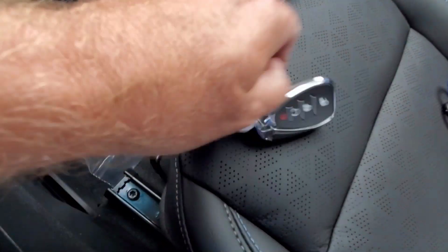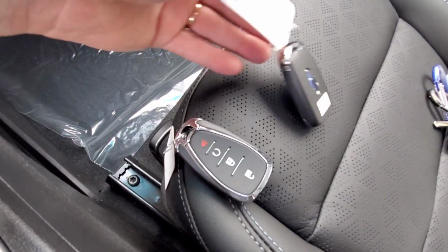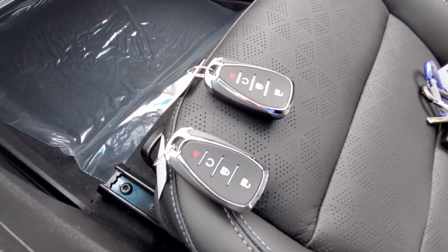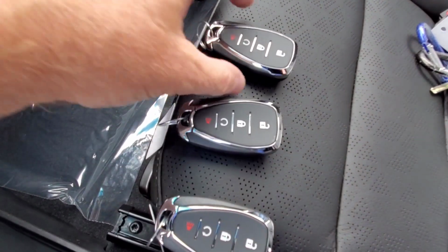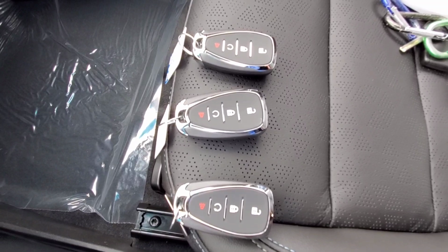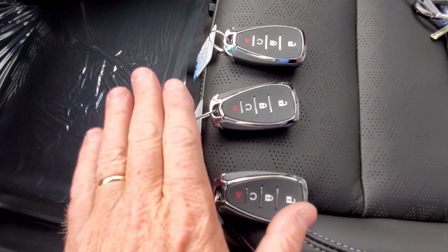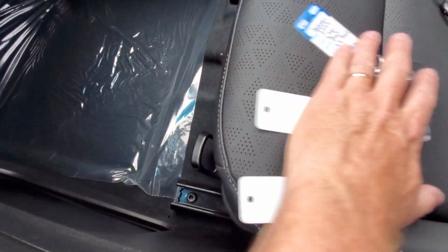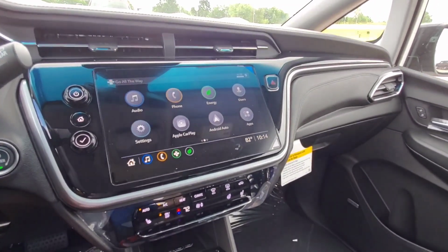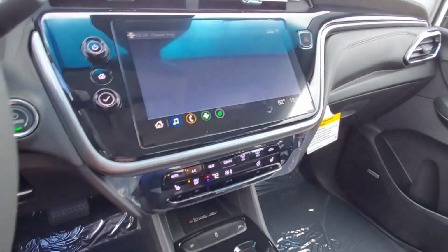While I'm in this area right here, let's look at these real quick. They put the black logo on there instead of the gold for the chevron. And if you notice, all keys have remote start. So no matter which level trim you get, you're going to have remote start on your key fob. That's a nice feature that not a lot of lower end or lower trim model vehicles will give you, especially through GM. So all this is going to operate exactly the same.